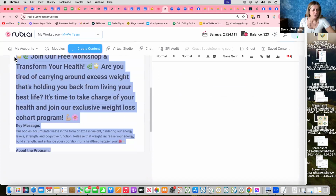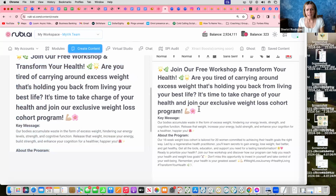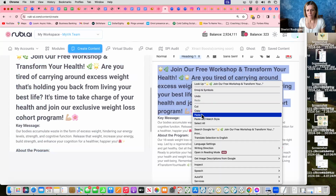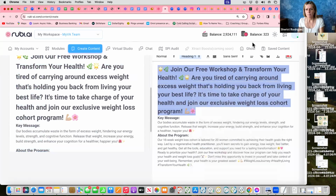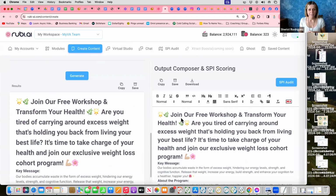So now there's a social post. Let me get that over here. And I did it on this weight loss, but you can literally do this on anything. Let me copy this for my people in the Zoom room. So you have it. And then let me see if the whole thing will go. There you go. All right. So you see, those are just a couple examples on how you can have it help you do so much.